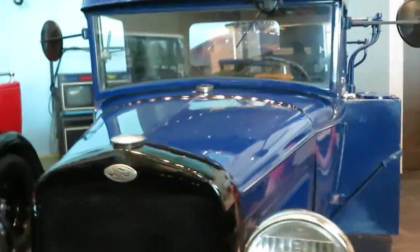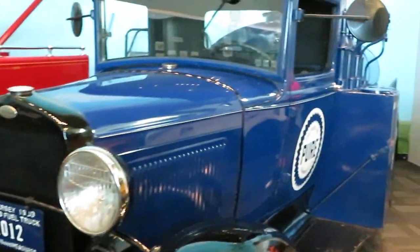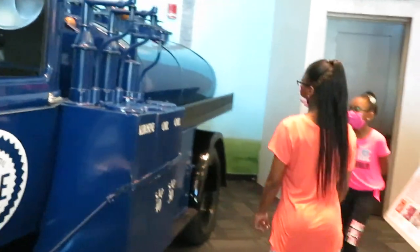New Jersey's licensed fuel truck. Guess, you know, like a gas truck. See the back part back there? That's where the gas would be.